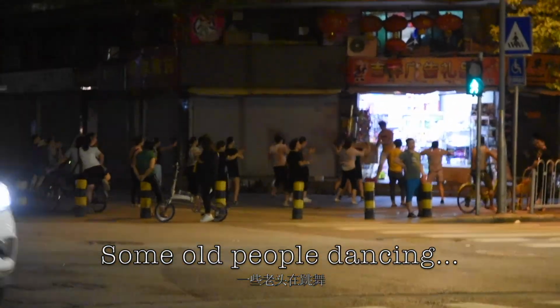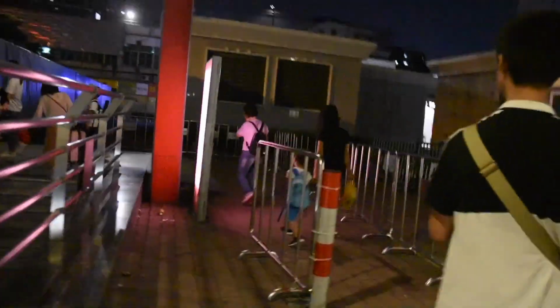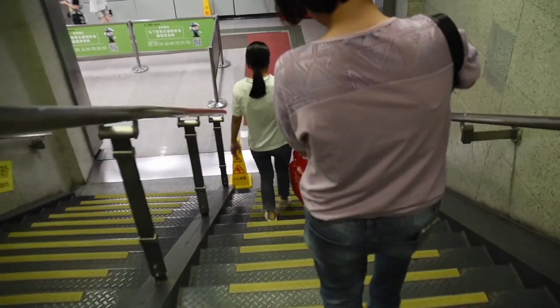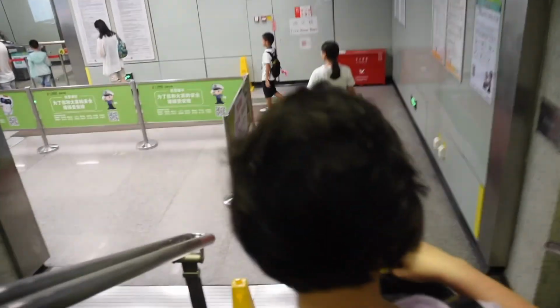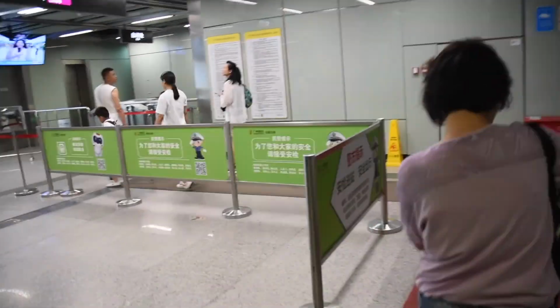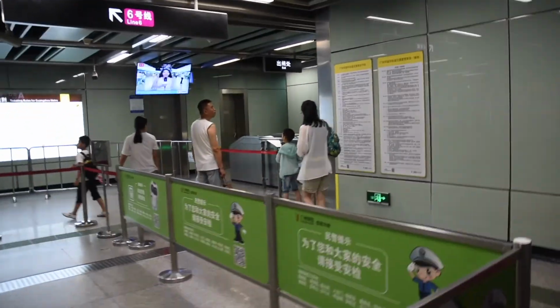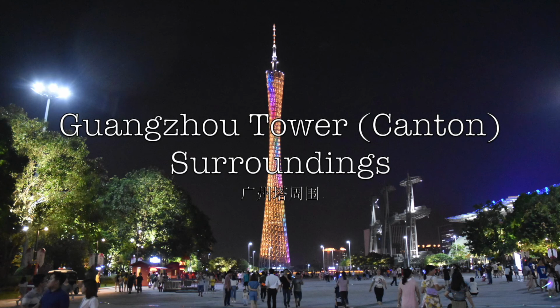Some old people dancing. This is pretty common. We call this Guangchangwu, which literally means square dance, as in a square not like the shape, but like a place. Here's the metro station. We don't actually have a metro in Huizhou.